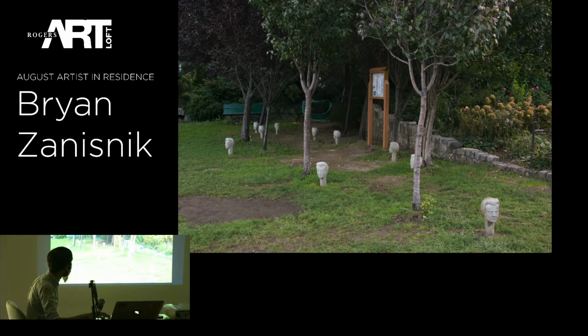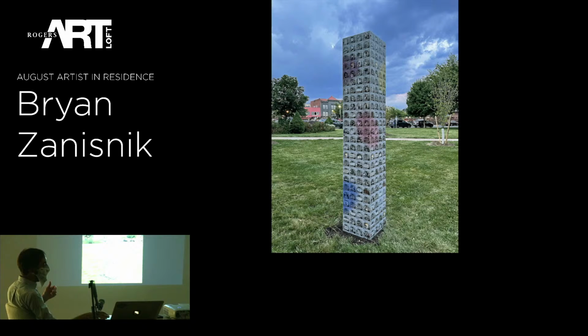And then this last work is one I just installed before I came here, so I thought I would share it. I was invited to create a public work for the town I was born in, in New Jersey. When I was really young we moved a few towns away, so I didn't know much about the town's history, but I did a lot of research and learned that it has an amazing history of Syrian and Armenian immigrants coming there about 120 years ago to work in silk factories.